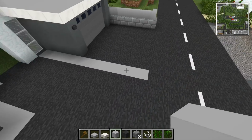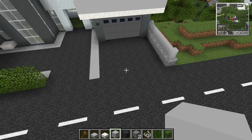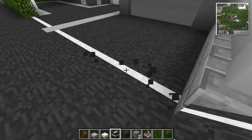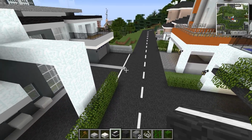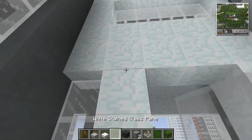Hey, I sort of really like that. That's sort of really cool. Now, do we put, like, a line on these just to sort of differentiate? Yeah, I sort of like that as well. It sort of gives, like, a fake side to the road, a fake curb. Yeah, that's pretty cool.